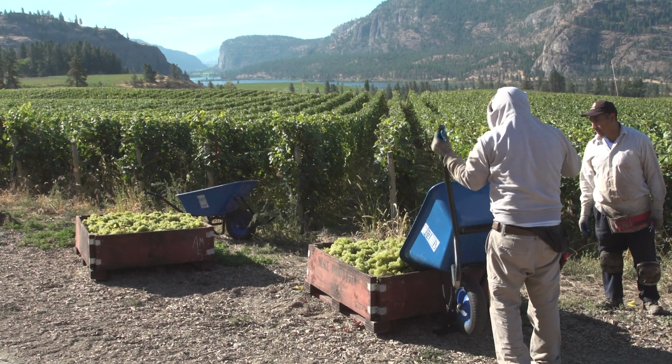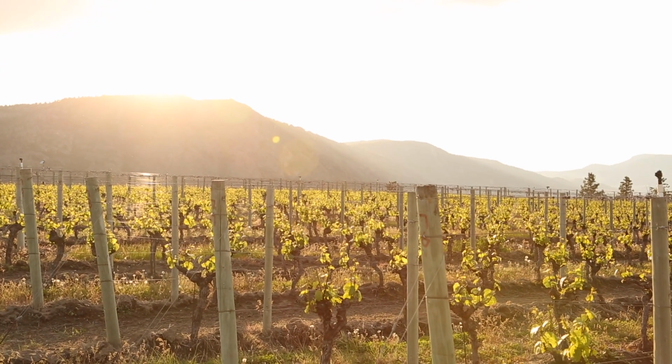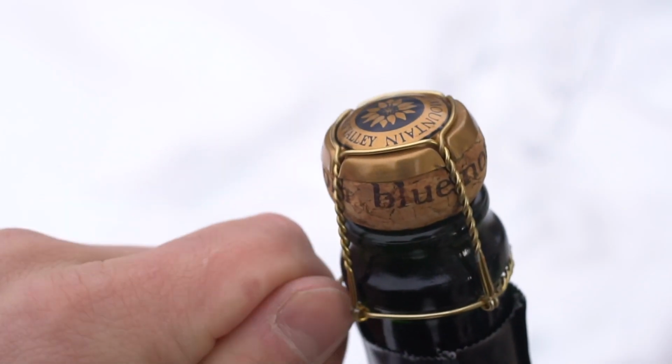For our gold label, our main wine, it's going to be probably 55 to 60% Pinot Noir, a little bit of 45% Chardonnay, and depending on vintage, we'll have some Pinot Gris in there as well. We are fermenting in the bottle that you're going to receive.